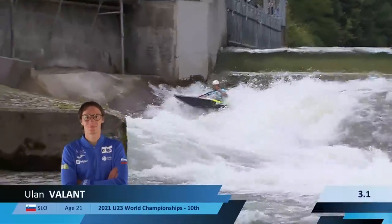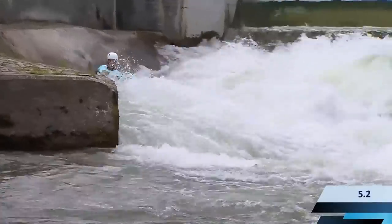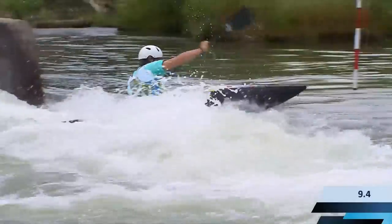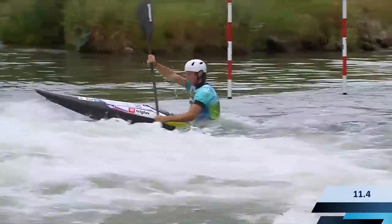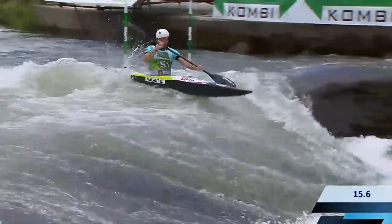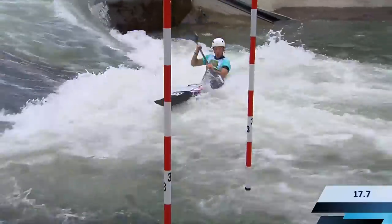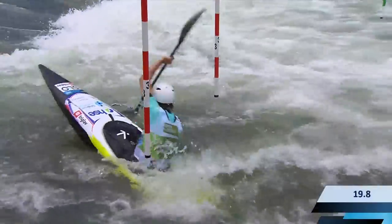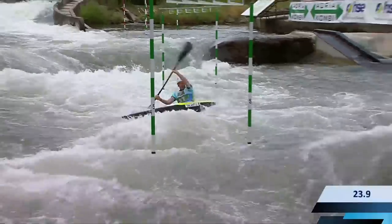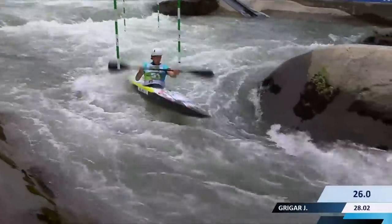Ula Valant of Slovenia goes for gold here down this course. And, well, he just catches an edge over the drop. He recovers that well. It looked like he was going to have a roll there. Yeah, really great recovery there to get into the gate. Still nice and tight. And now he's got the boat moving beautifully on the back of the wave, and great position in three. Yeah, really confident. He gave a load of upstream edge there, and he knew what line to take. That's it. I think he's done this before.